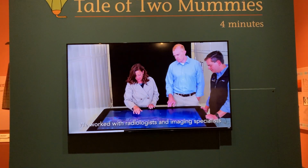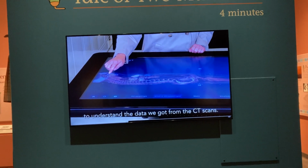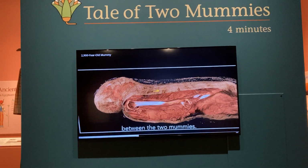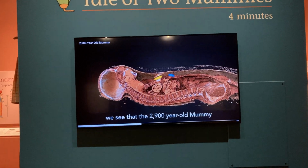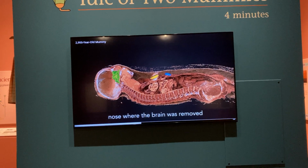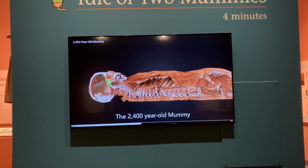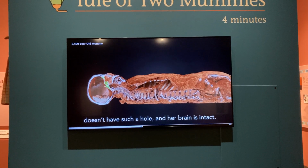We worked with radiologists and imaging specialists to understand the data we got from the CT scans. We see interesting differences between the 2 mummies. When we look closely at the scans of their skulls, we see that the 2,900-year-old mummy has a hole in the bone behind her nose where the brain was removed during the mummification process. The 2,400-year-old mummy doesn't have such a hole, and her brain is intact.